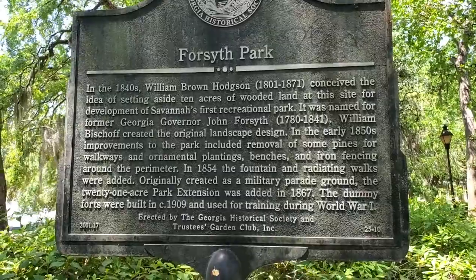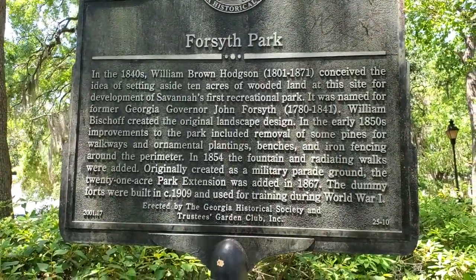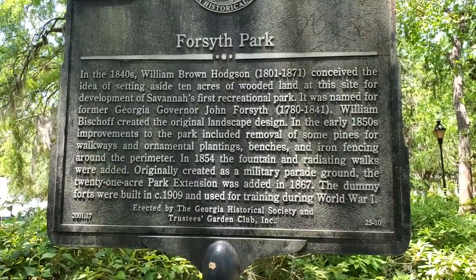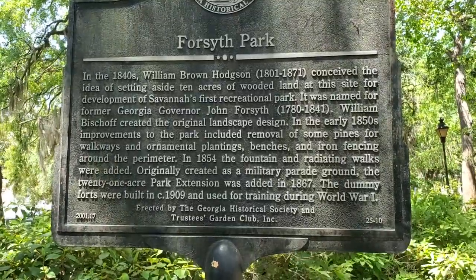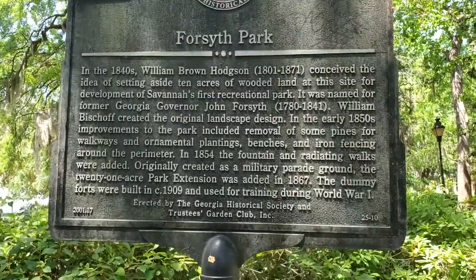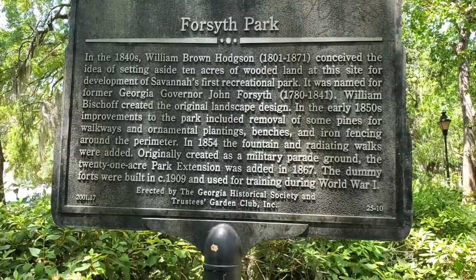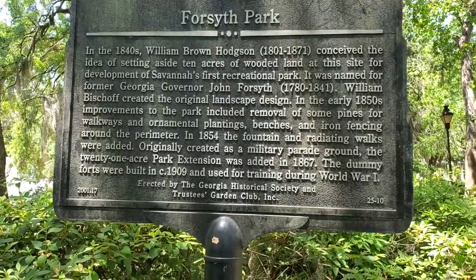This is an old park. It's been around since the late 1800s, and it was named after former Georgia Governor John Forsyth. In the 1850s, improvements were made. And then in 1854, the fountain and walks were added.